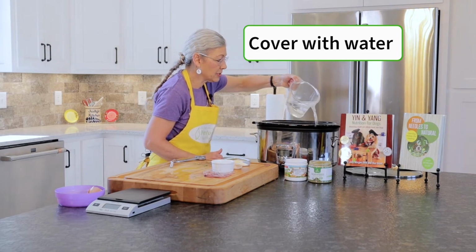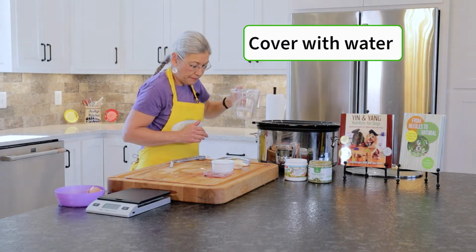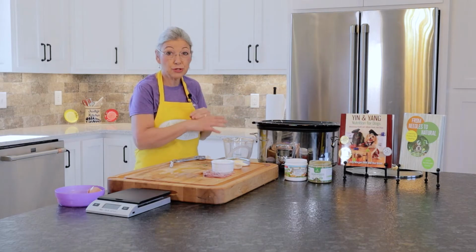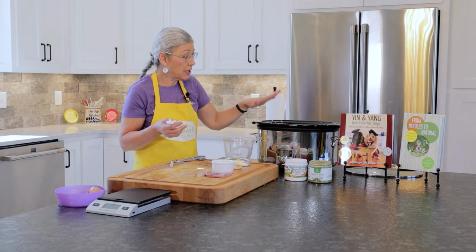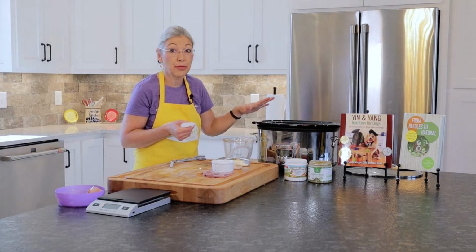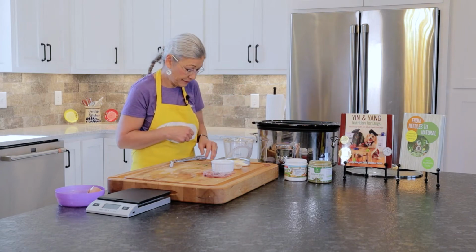And when this is done, like I said, we are going to run it through a food processor to grind it completely. And then we will serve it to our pets. And anything that you don't use in one day, you can store in the refrigerator for 3 to 5 days. It can also be put in containers in the freezer if you're making larger batches.